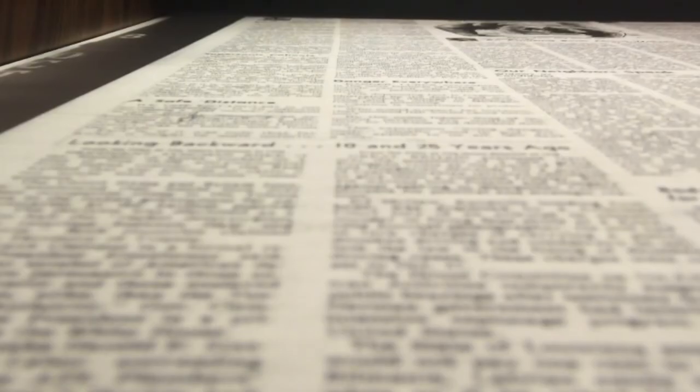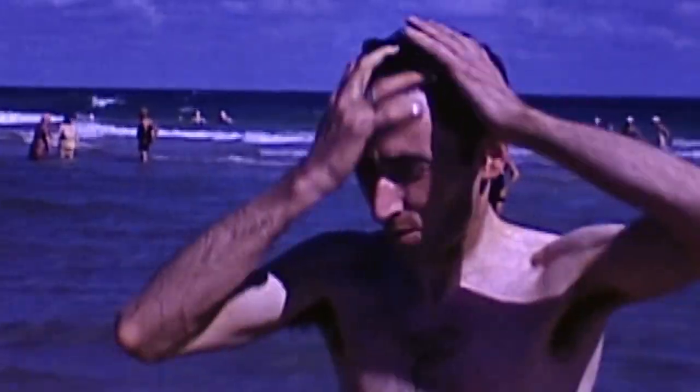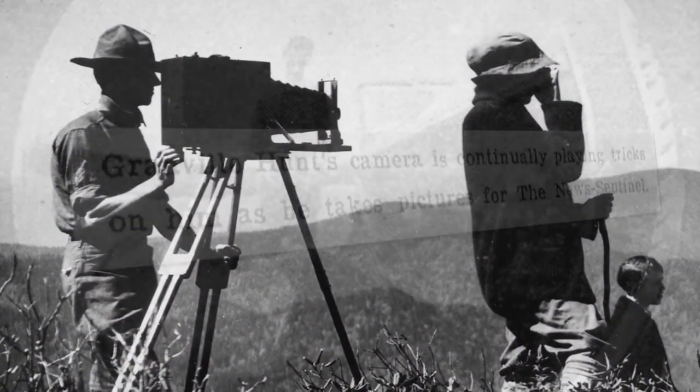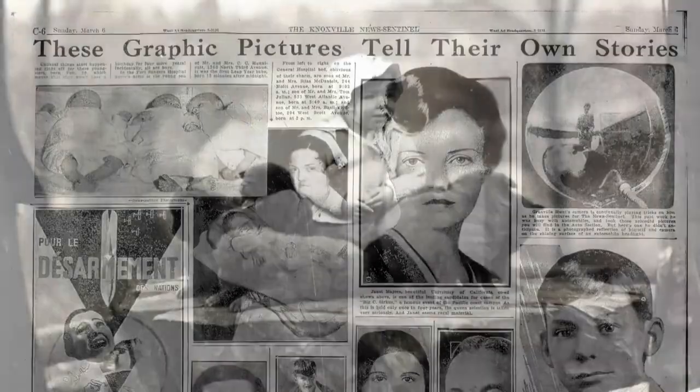Dig through the newspaper archives and you'll see why his home movies are so superb. A professional photographer, he wasn't your average home movie maker. Hunt's career with a camera developed as a teenager in the 1920s. That's when he became one of the first ever staff photographers for the Knoxville News Sentinel. He also worked for the TVA. He had quite a reputation as a photographer.